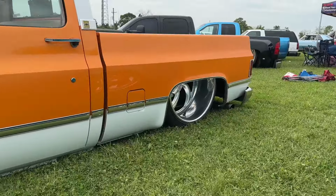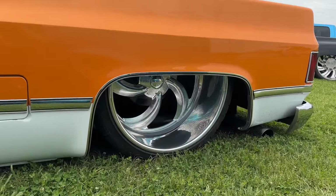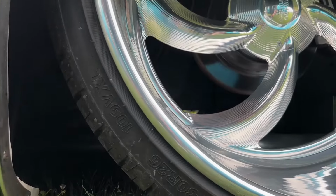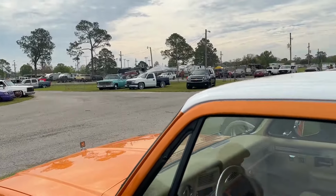I'm not sure what size wheels and tires these are, and this ground is cold and a little damp, so I'm not crawling down there. I'm just gonna tell y'all, that's some big wheels with some big lips. It looked like they'd be 26s from where I'm standing. I don't know. But man, the interior on this thing is great.